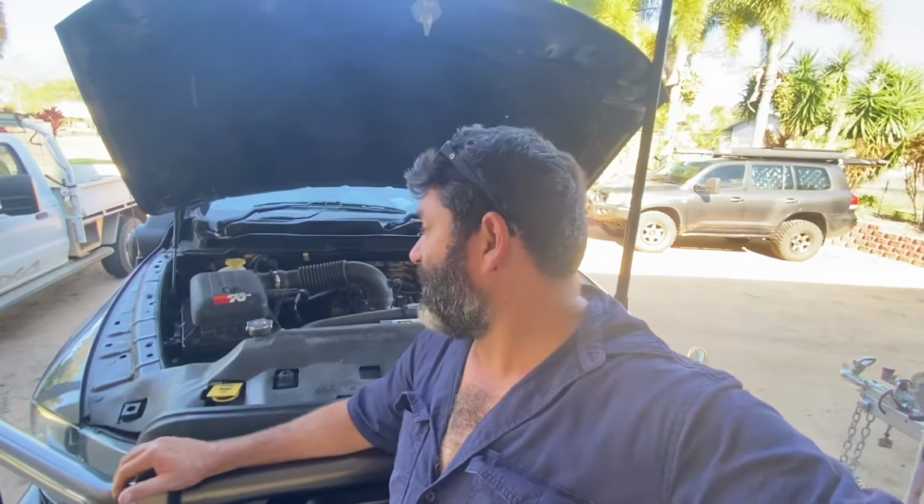So hopefully this is what it was. It seems to be starting faster, like boom boom, sort of winding over a little bit. So hopefully the problem was just a dicky fuel pump, which seems to be a bit of an issue with them if you start googling them. Anyway, hopefully that gives me no more trouble and we'll go from there.